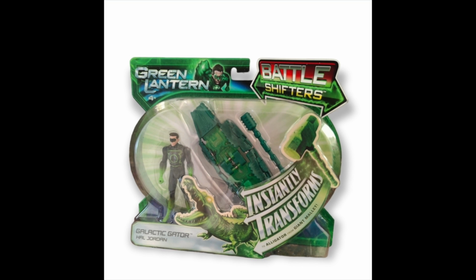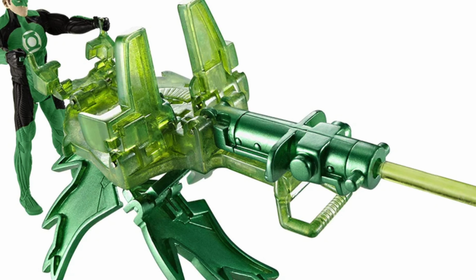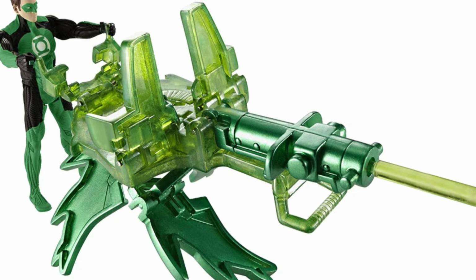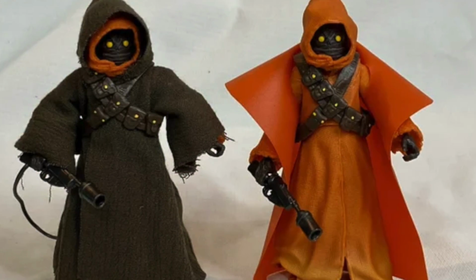And I'm also not talking about deluxe assortments, which are meant to be a buy-up, providing a character and a specifically larger accessory or action feature. And I know I'm using all these Green Lantern toys, but they're a good example because the Battle Shifters deluxe figures were clearly more value than the basic figures that just came with a sword or a punch hand.